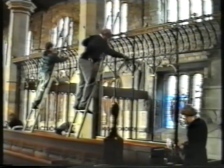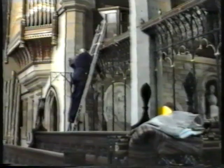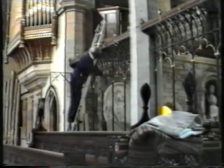At last the contractors had done their work. Willing church members spent many hours cleaning and polishing so that everything would be perfect for the reopening.